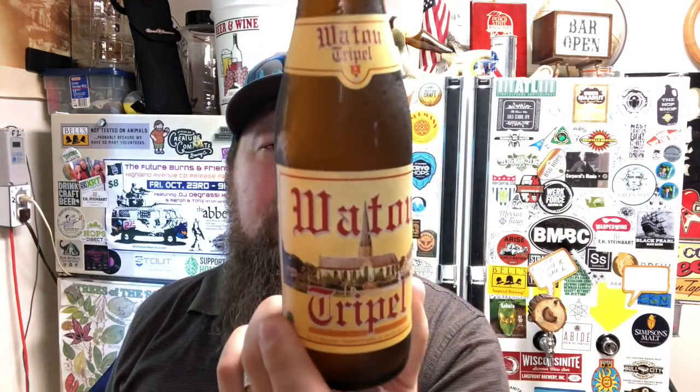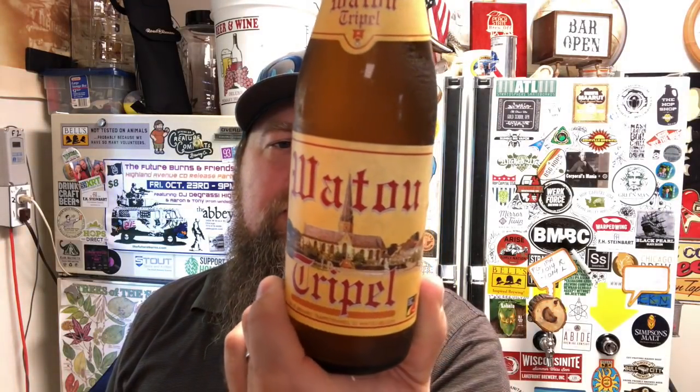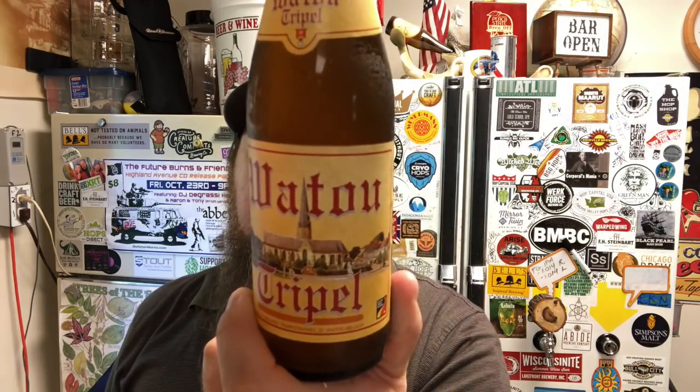They don't have the Trappist mark, so it's not a Trappist official. But it is a Belgian triple, and this is the Watou triple. They don't do this one every time. This is different than their standard triple that you can get on a regular commercial scale, like you can buy it here in the States.